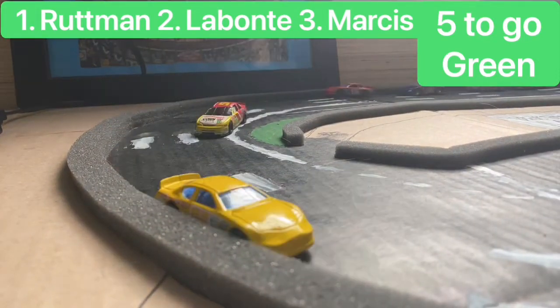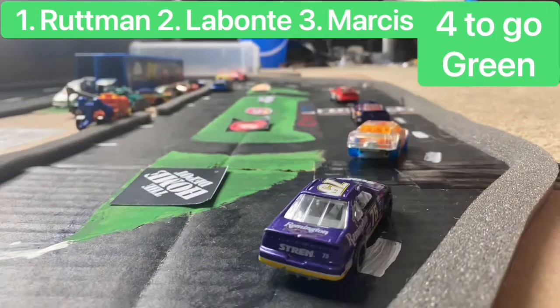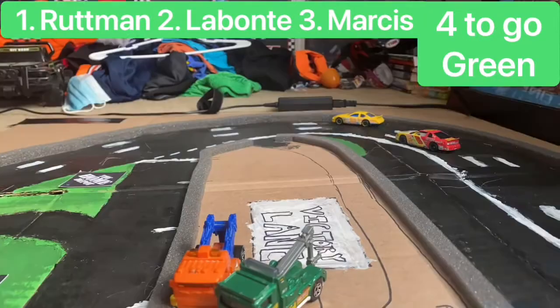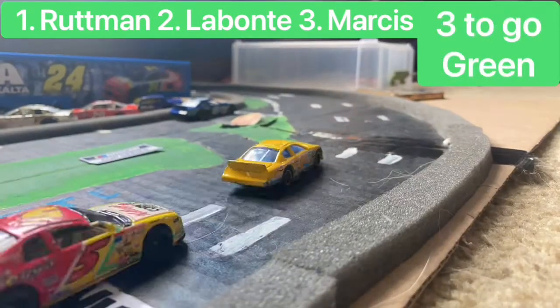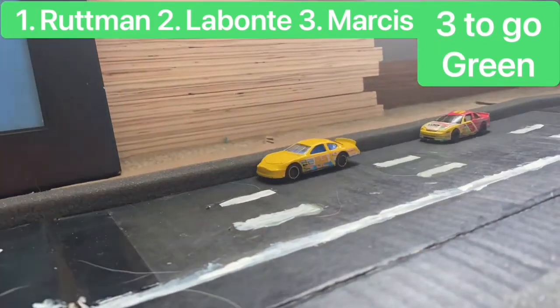Joe Ruttman is using the outside lane now after seeing Dave Marcus use it. As we're 4 to go now, Terry Labonte is not so far from him, closing that gap right there on that corner. Yes, he did a really good job that corner. We have 3 laps to go down the backstretch.